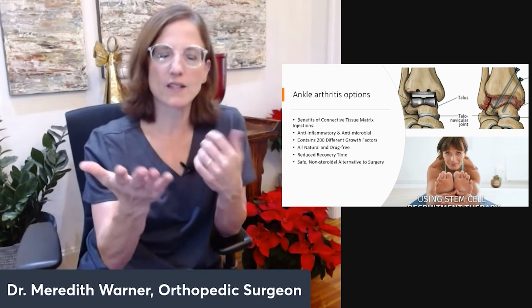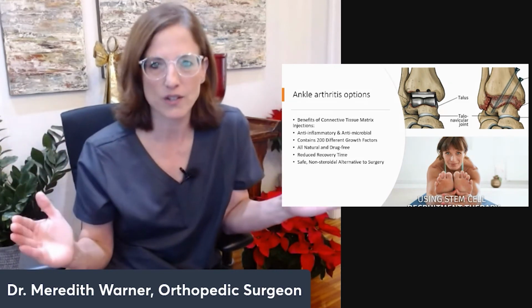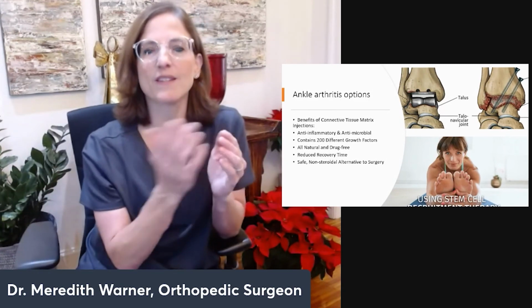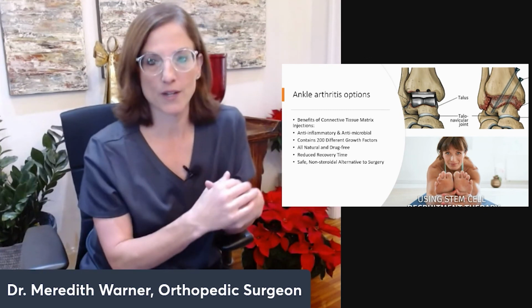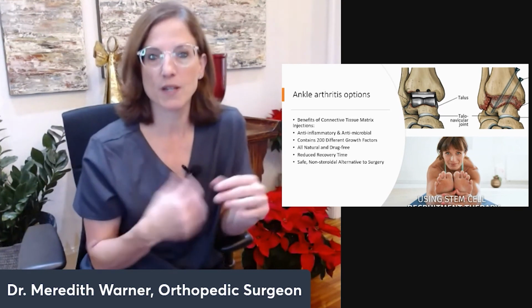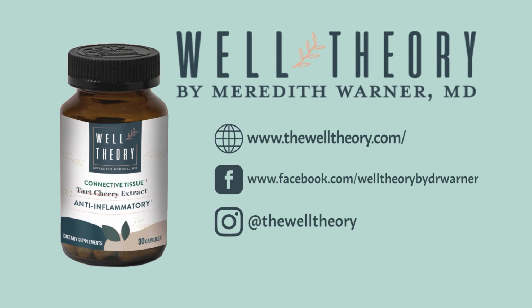And then there's other injections you can do, like hyaluronic acid, which again, is not covered by insurance for the ankle. Toradol you can do. Platelet-rich plasma we talked about briefly, and then stem cells, which are awesome. But totally not covered by insurance and pretty expensive, but very, very good for early arthritis, in my opinion, based on all the literature I've read and my experience. But again, considered experimental by most payers.